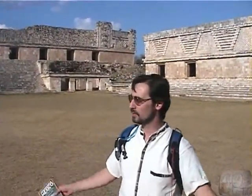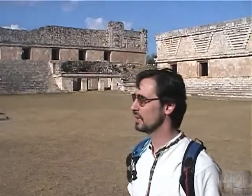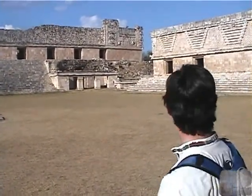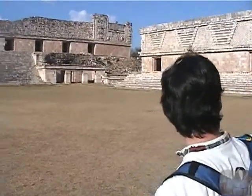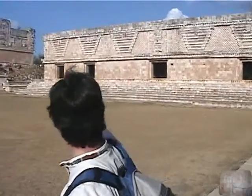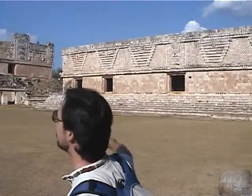This is called the Nunnery Quadrangle, named by the Spanish because again they thought it looked more like a convent. It's thought it was more likely a royal palace. This is a very fine example of Puuc architecture. You will see the small false columns along there. You see a lot of detail in this region, all along the facade, cut stones.